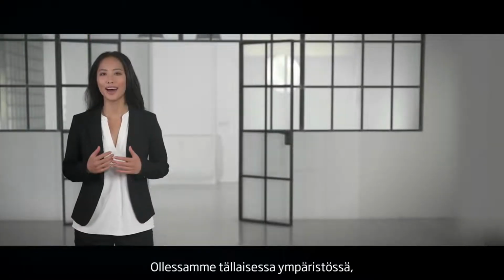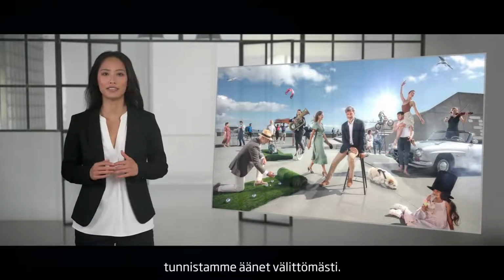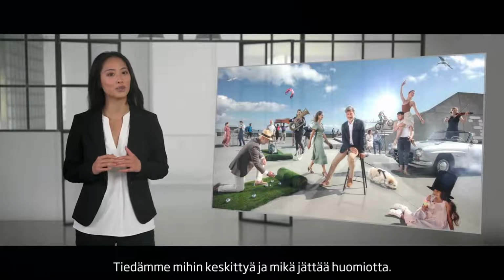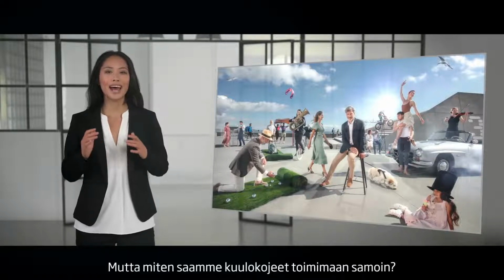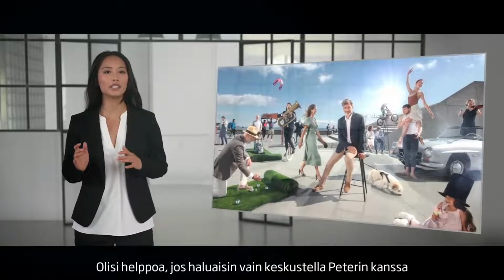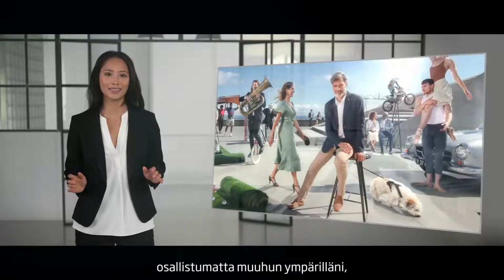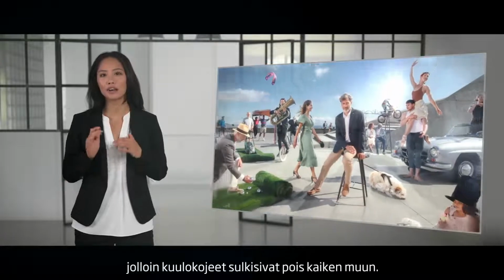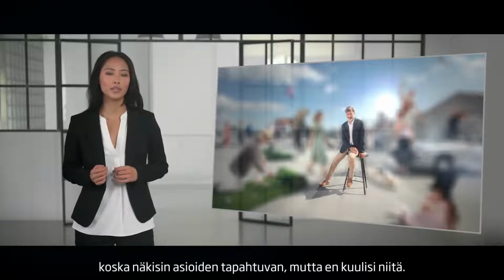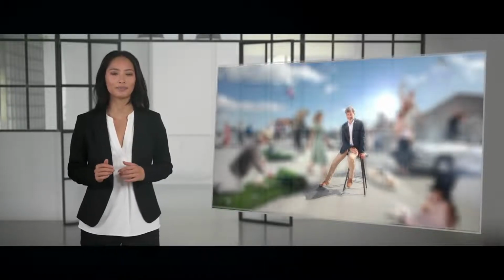When you or I are in an environment like this, we immediately recognize the sounds. We know which ones to focus on and which ones to ignore. But how do I get a hearing aid to do this? It would be easy if I just wanted to talk to Peter and didn't care about the rest. The hearing aid would just shut everything else down. But that would confuse me because I can see things happening, but struggle to hear them.